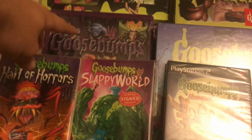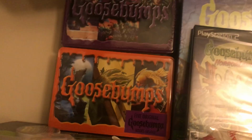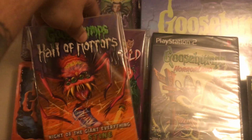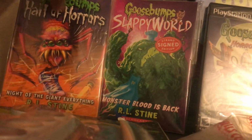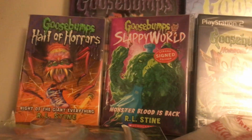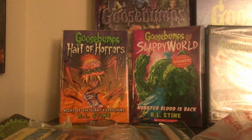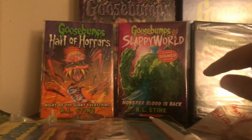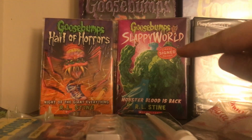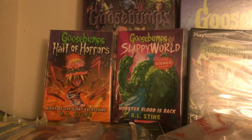We got a purple book tin here that's sealed. I'm gonna move these out the way for a minute. Then we got an orange sealed one right there. But what I really love about these 2 right here, why I have them up here, is that these 2 are signed by R.L. Stine. We have Night of the Giant Everything. It's a personal favorite book. And then we have Monster Blood is Back. A seller on eBay was selling this for like a really good price, and I snagged it for like a song. So I had to get that.